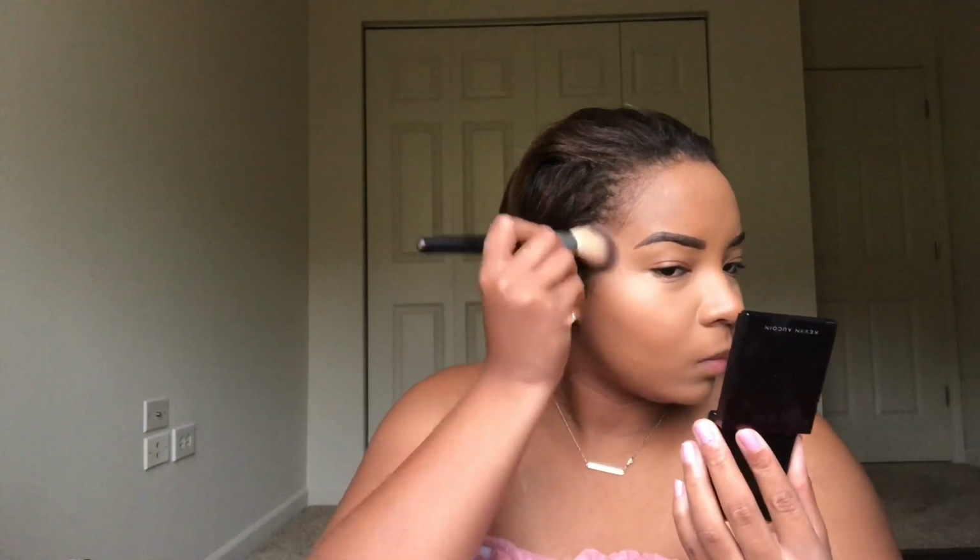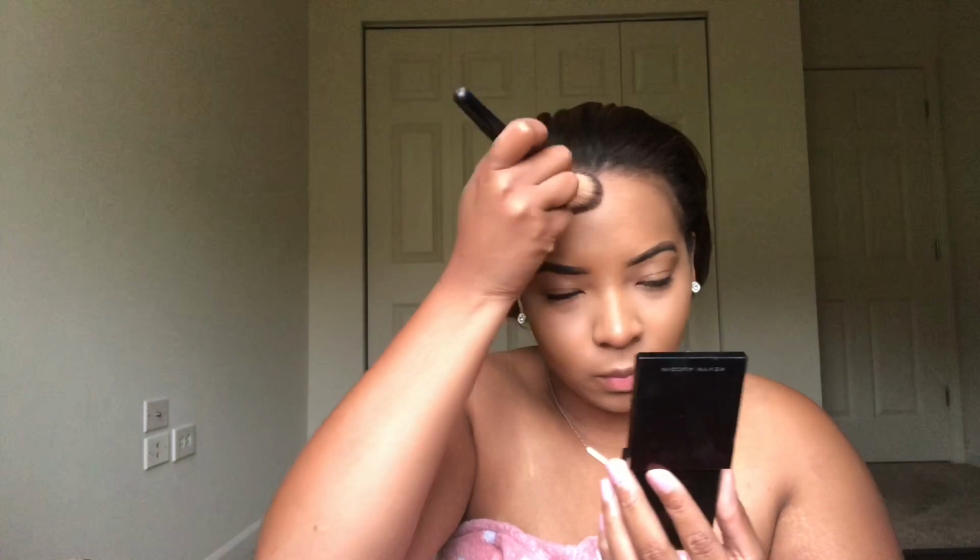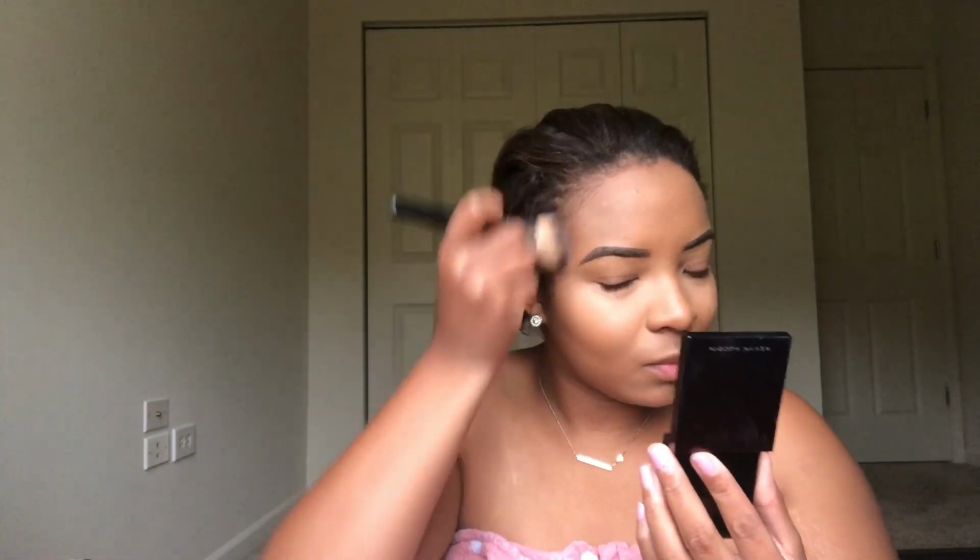I showed you guys the contour colors that I'm going to be using after I did one side of my face. But I'm just going to be taking a regular contour brush that you can get anywhere. I think I got this one from Walmart a long time ago. Don't knock a lot of the Walmart brushes. Some of them are actually okay quality. You just have to try out a few of them and see how they are.